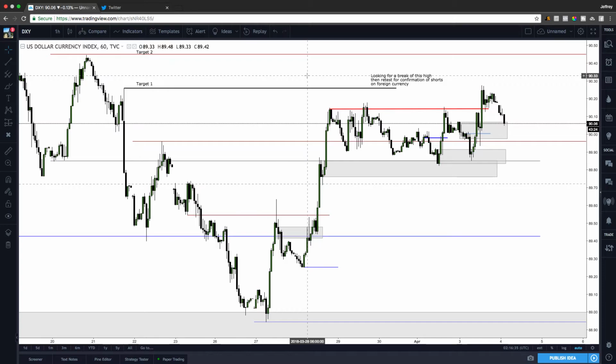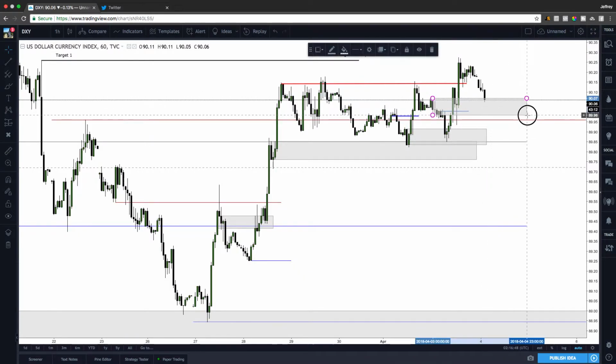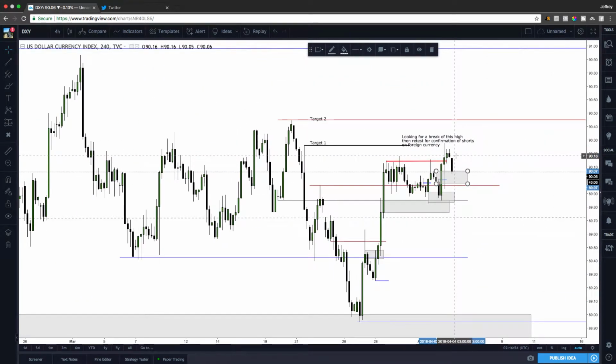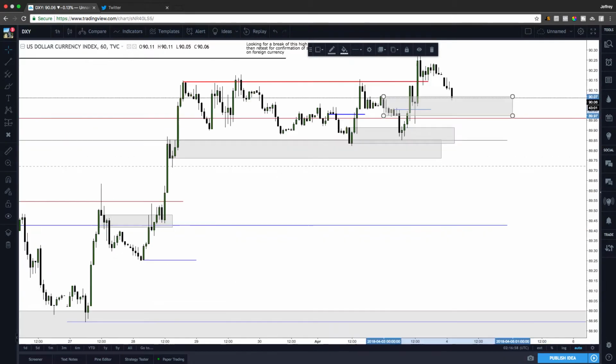So let's start with the dollar index, and we did get a breakout of the range that we were talking about. So we made a quick move above it, and then we've immediately traded back into it. So I'm watching this gray box right here, which is, what is it? I think it's 30 minutes. Sorry, trying to see what time frame it is. I guess it is the hourly time frame that I was looking at.